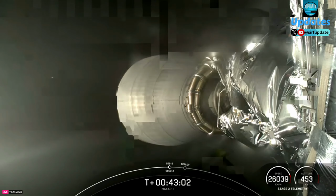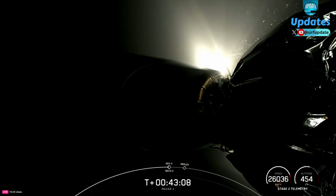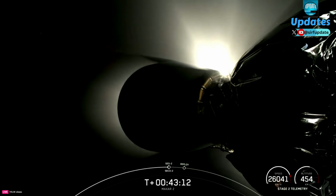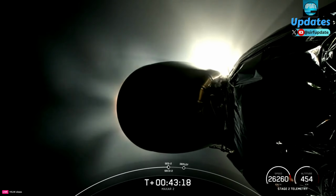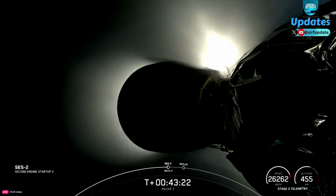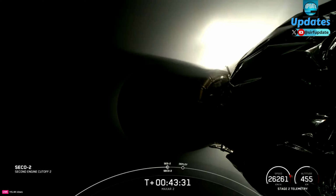You can, of course, always keep an eye on our Stage 2 telemetry in the bottom right-hand corner of your screen. MVAC ignition. And check down. There's confirmation of MVAC SES2 and SECO2, so with that, we'll be back in about 2 minutes, just in time to catch that first payload deployment today. Nominal orbit insertion.